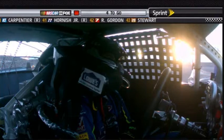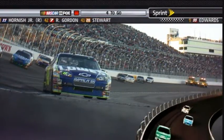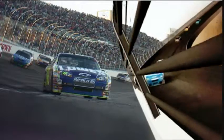But next week, we move on to Atlanta, where Jimmy Johnson swept last year, right? Both races. Yep. You can hit speeds of up to 195 miles per hour.